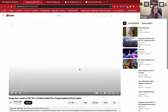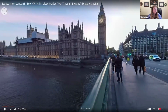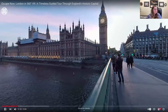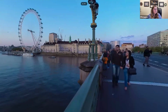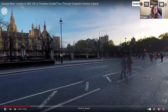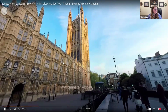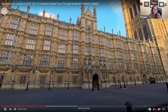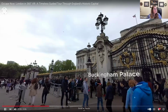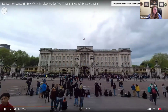Here's another virtual reality 360 visit to London. And so here we have Big Ben. And then again, I can turn. Here's the London Eye. And here's another view of Big Ben. And again, I'm manipulating the 360 image. Here's Westminster Abbey. And so this is just a 3-minute 360-degree image, but it's allowing us to interact, to look closely, and to feel like you're kind of part of it.